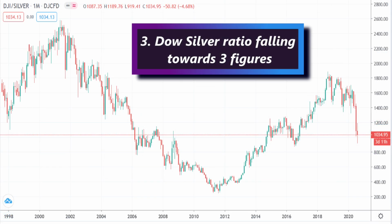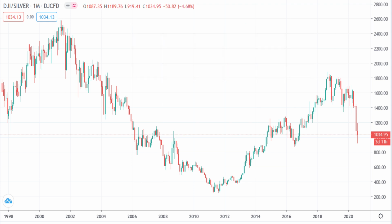Third, we can see here the Dow Silver Ratio, which helps us understand the Dow Jones Stock Index against the price of silver. A lower ratio shows that it takes less ounces of silver to buy the Dow Jones. We saw this ratio top in the same manner in 2001. Similarly, we reached a further top in the fall of 2018. And ever since, that ratio has plummeted from about 1,850 ounces to around 1,050 ounces today. Interestingly, the first pronounced move of the candle here is of a similar percentage, around 20 to 24%.